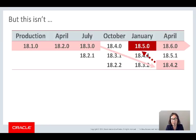But you can go, of course, from 18.4.2 to 18.6.0, which would add now also the new regression and the new security fixes to your environment, plus also potentially new optimizer fixes you didn't have in your environment.